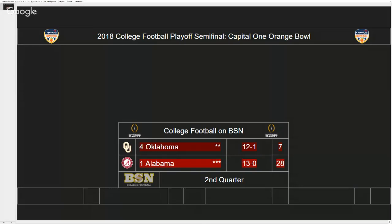Bama trying to get a block here. Snap's good. Kick right through. 28-10. Both teams in double digits.